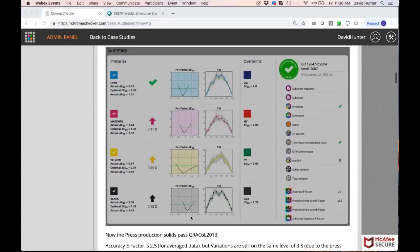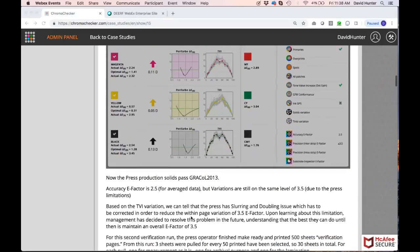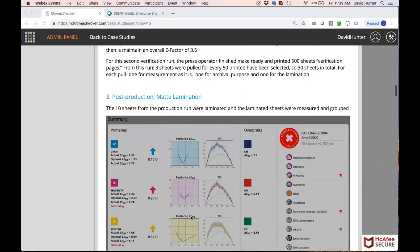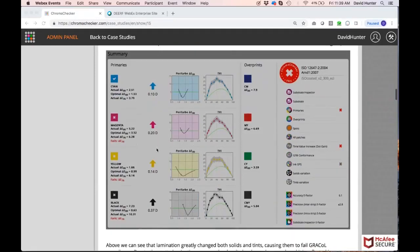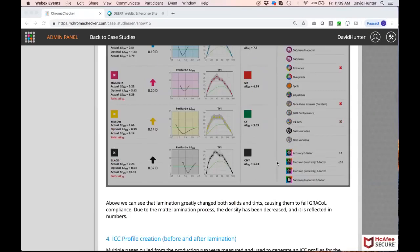terms of how these plate curves need to be iterated in terms of hitting G7, and we get our G7 condition. Then what we do is we laminate that G7 condition, and this is where we see the dot gain changing dramatically, and in fact the densities are changing as well, of course, for the solids, and the overprints and all the other colors are changing when that lamination is applied.